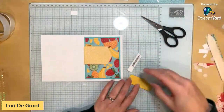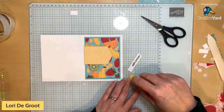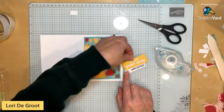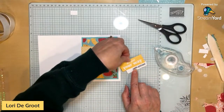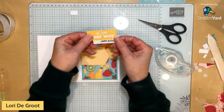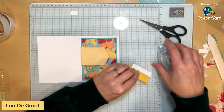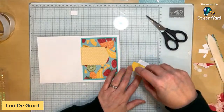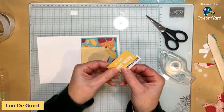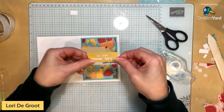I'm going to add some seal to the bottom. I think I meant to have a little more. However you want to layer, I'm just going to layer these up together. All day your way. Happy birthday. Then we'll put these on, and then we just got to add some fruit. Got to have the fruit. Okay.